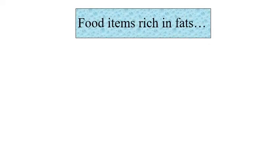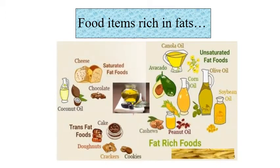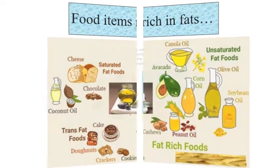Food items which are rich in fat. All these types of oils, cheese, chocolate, donuts, crackers, cookies, chips, cashew nuts, and most of the nuts, they are rich in fat.